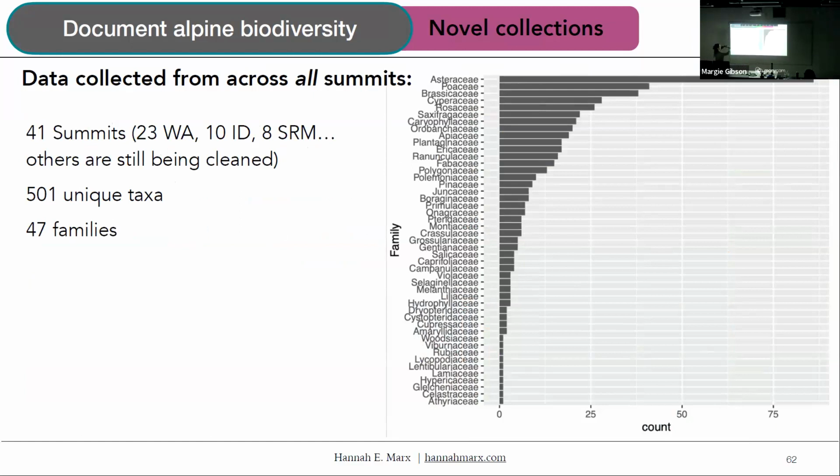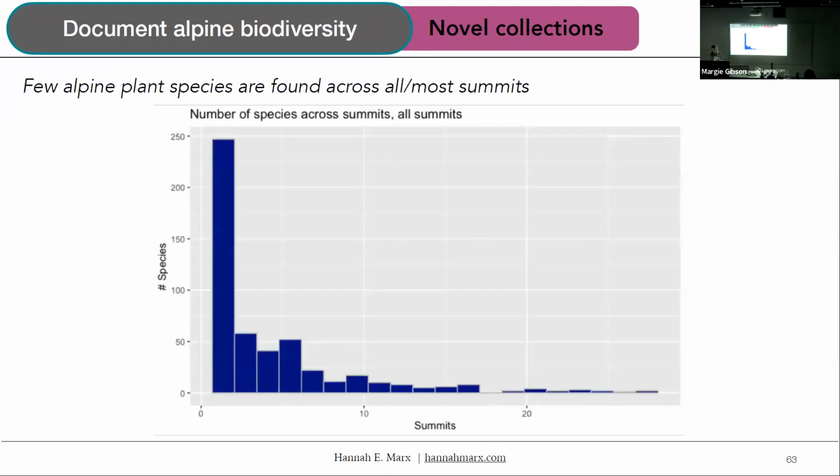Yeah, so expanding again back across all of the summits, so across Western North America, mostly Cascades and Rocky Mountains. We sampled 41 summits so far that we have kind of tallied and cleaned our data for. So we're still waiting for some from British Columbia here. This brings our total of alpine taxa in Western North America above 500, and almost 50 different families. Again, a ton of Asteraceae, right? That is a big group in North America.